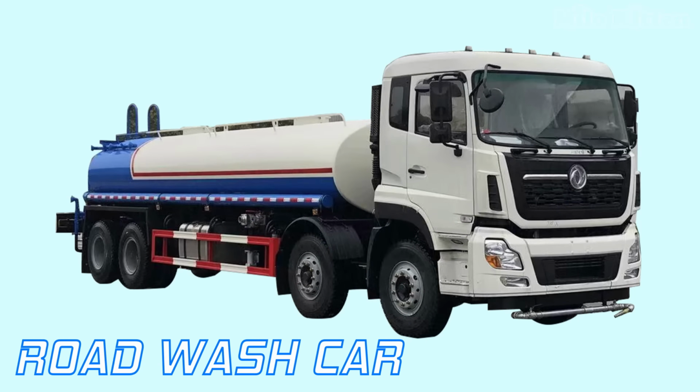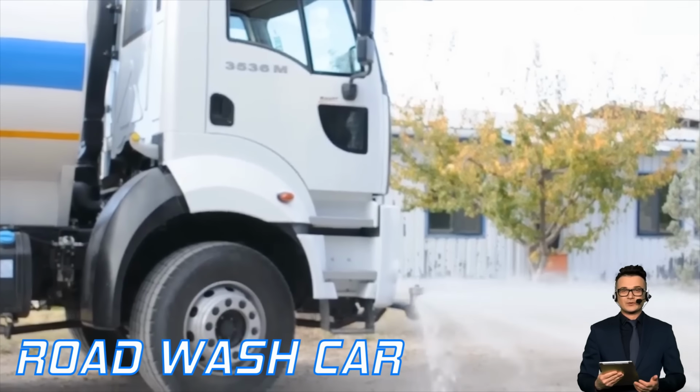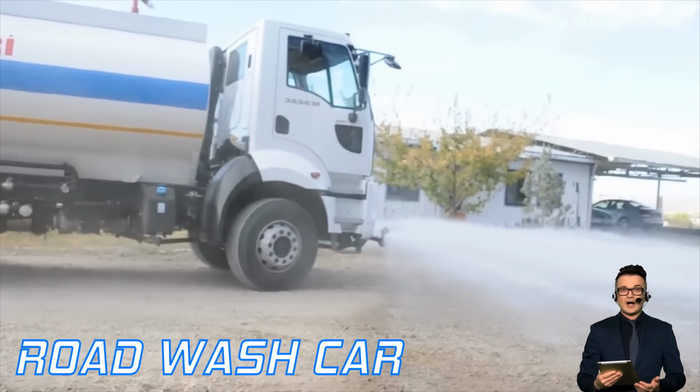Road wash car. A street washing truck is a type of truck specifically designed for cleaning streets or watering public gardens.